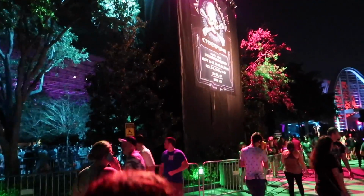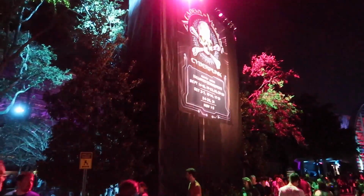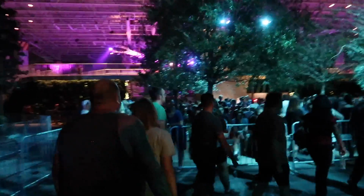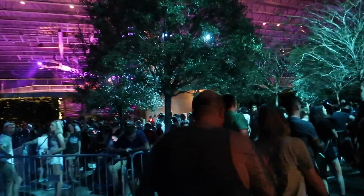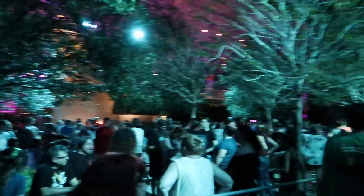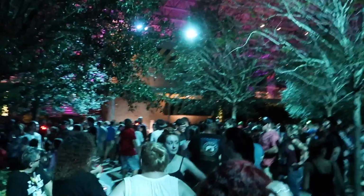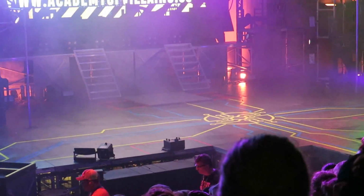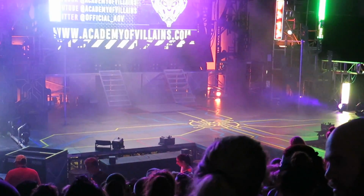All right, we ventured our way towards the back of the park so that we can see Academy of Villains Cyberpunk Show. We were unable to see this yesterday and looking forward to catching it today. This is in the Fear Factor Theater where Bill and Ted has resided for many years for Halloween Horror Nights. And it is very crowded, just like Bill and Ted had been for those many years. Well, we don't have the greatest seats for Academy of Villains. That's why this channel is not called The Greatest Seats.